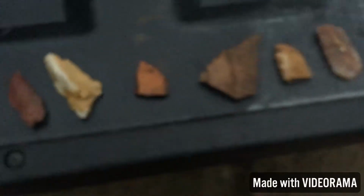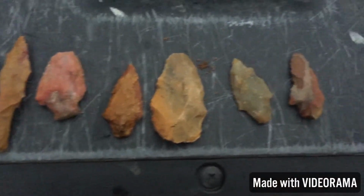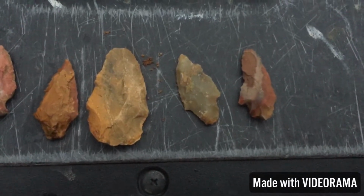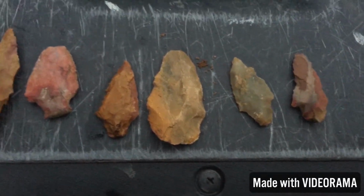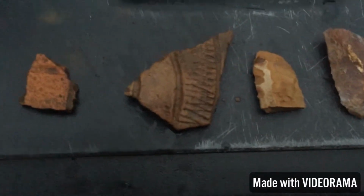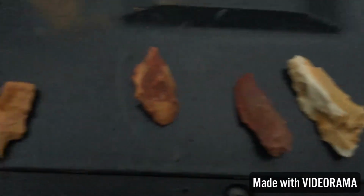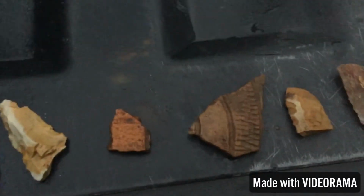Wasn't our best day of hunting, but we came away with some points nonetheless, guys. And that's what it's all about, getting out here in the woods, having a good time, fellowshipping, and pulling some artifacts out of the ground. Wish you all the best. If y'all are out there hunting this weekend and in your upcoming hunts, as always, I wish you guys the best.